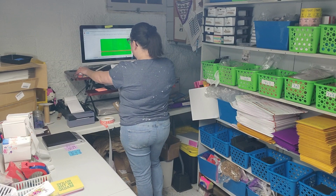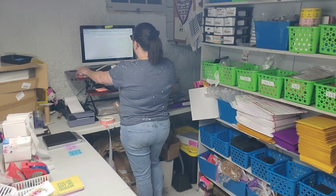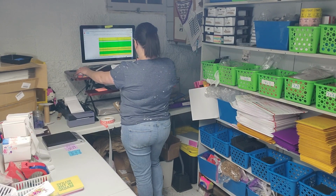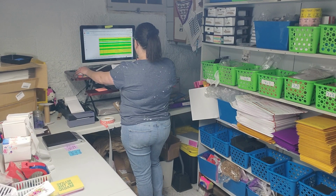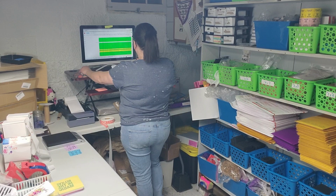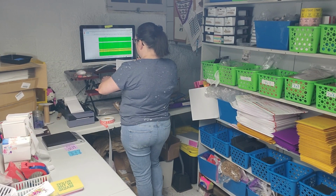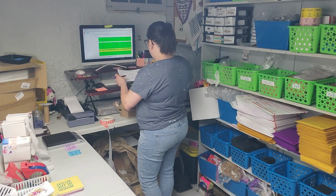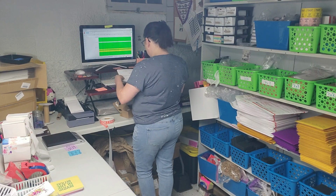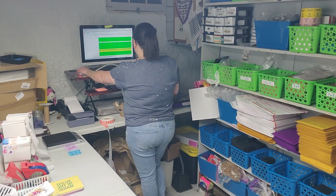$26.79. So we got all these different sheets over here, and we're just going to click into them. We're going to find the number. And I mean, it's kind of a pain in the butt, but it is what it is. $26.79. We're going to increase this number, and then we check off over here that we've done that. $25.76.